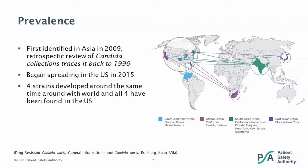After this, reports of C. auris bloodstream infections started to emerge. There were 3 cases identified in South Korea from a retrospective microbiology review of unidentified yeast. One of these specimens was actually collected back in 1996, and this is now the first known occurrence of C. auris. The remaining 2 cases were collected in 2009. All 3 of these patients had hospital onset infections and had been in the hospital for at least 12 days prior to their cultures being collected.